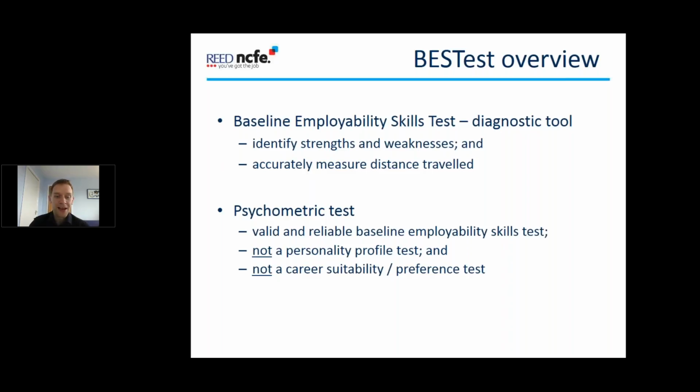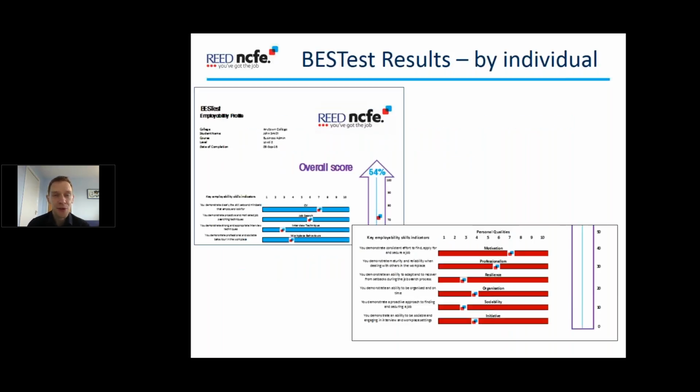So what is it? Well, it is solely focused on employability skills. I think looking at the result sheet that you can see on your screen now, which is an individual student's result sheet, gives you a good idea of what it tells you about your learners. As you can see, on the right-hand side, we have an overall score of 54%. So this individual student, John Smith, on his Business Admin Level 2 course, has scored 54% as his own employability skills score.